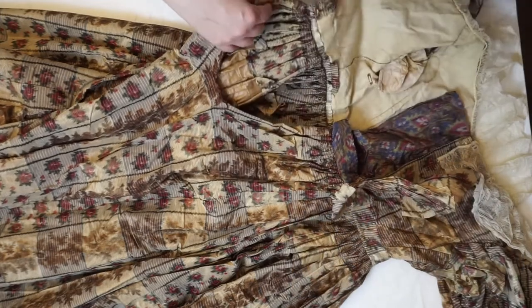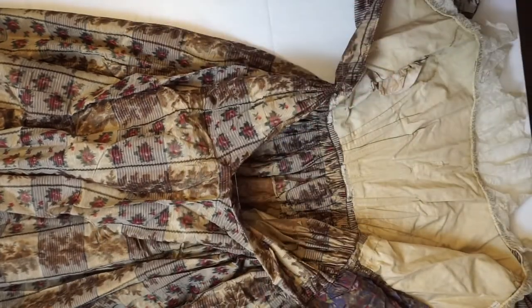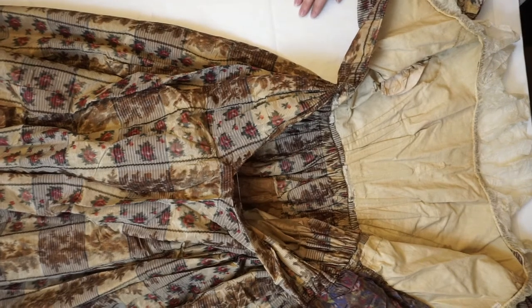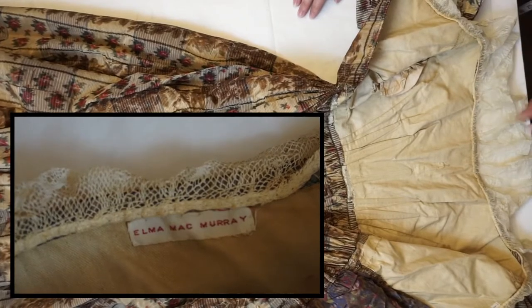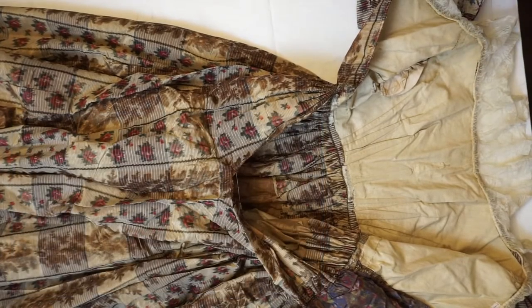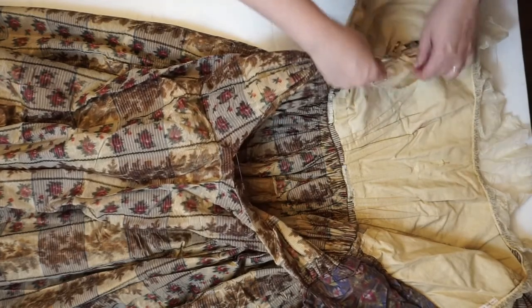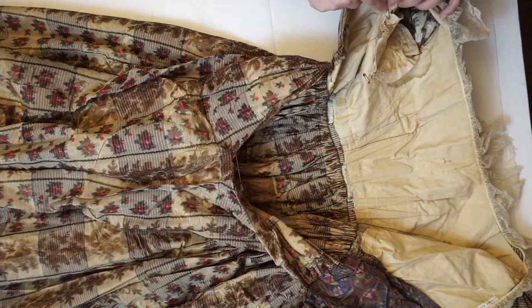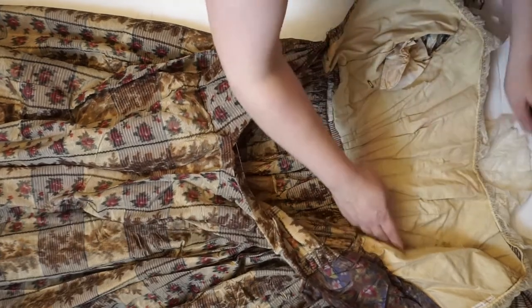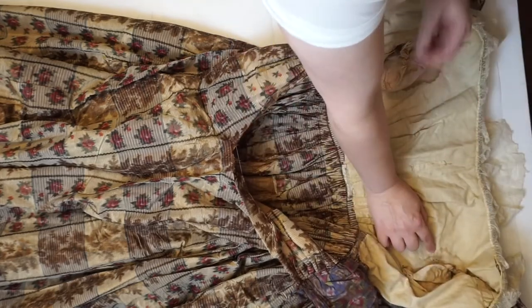And when you open this thing up, okay, so first you can see how the collar is just attached with very big running stitches, almost 1/2 inch long. Just kind of tacked in there, super quick and dirty. We have pit stains here, but we also have perspiration guards in the armpits, and they are safety pinned in both sides.